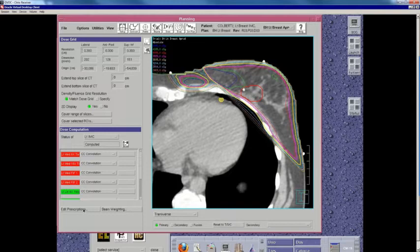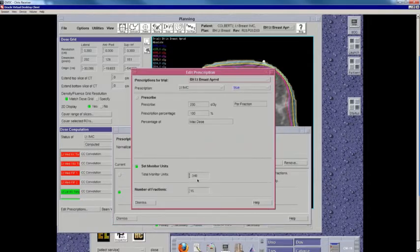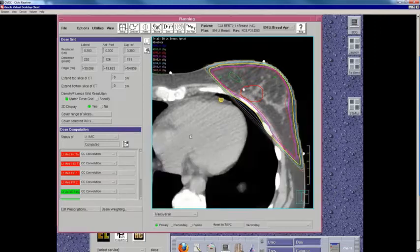If I want to know if the dosimetrist did a good job just with the tangent beams alone, what I can do is just turn off the IMC prescription. So this IMC prescription was getting 349 monitor units a day. Here's your test of working memory. We're going to set that to 0 and see if we can remember that.